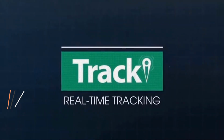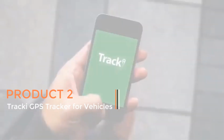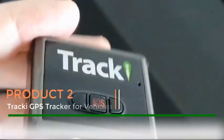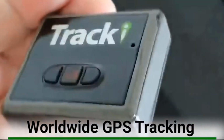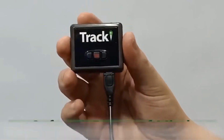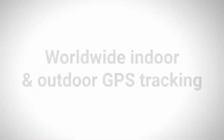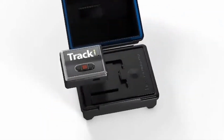Product 2: Tracky GPS Tracker for Vehicles. Tracky GPS Tracker for Vehicles is a cutting-edge solution designed to provide real-time tracking for various assets, including cars, children, and valuable belongings. This GPS tracking device utilizes 4G LTE technology, ensuring reliable and efficient tracking capabilities.